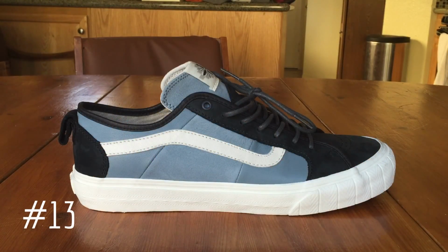At number 13, we have the Takahashi Court Low in the Phantom colorway. These guys released alongside the Pendleton collaboration back in November with Taka. This is a shoe that I haven't done a review on yet. It is my latest pickup, but it's definitely one that I fell in love with the second I saw it. I thought it was an amazing colorway. I think the Phantom colorway is probably my favorite color of the year.